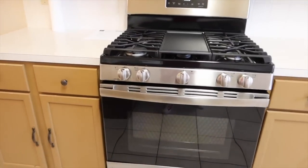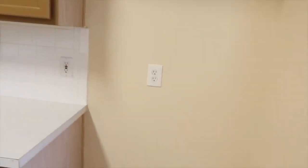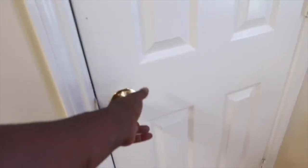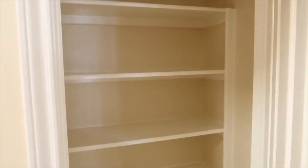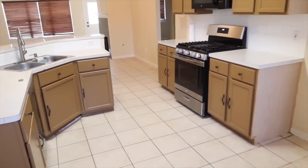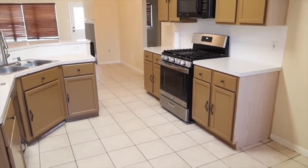We have a stove. Of course, we have the beautiful microwave above the stove once again. Stove looks fairly new. Either it's fairly new or they cleaned the living hell out of it, which is a good thing. So right there is where the refrigerator goes. Of course, no refrigerator. Have a closet right here in the kitchen. A lot of shelves, a lot of storage room for different canned goods and stuff like that. Snacks, like a pantry. I think pantries are good. And this is what it looks like from this view right here. So this is the kitchen. I seriously think I can do some pretty good cooking videos in it.